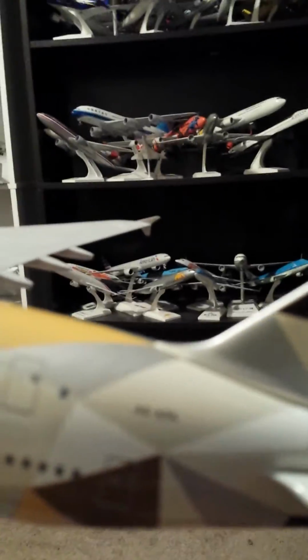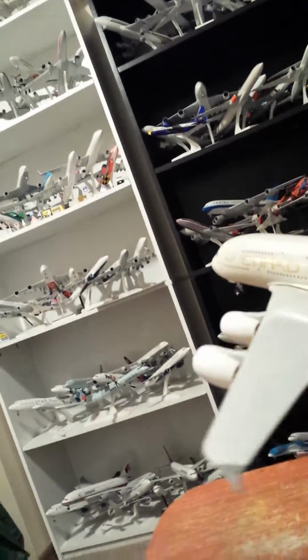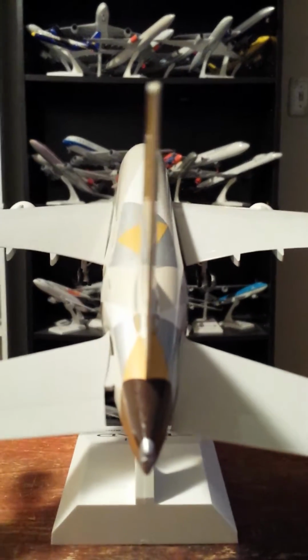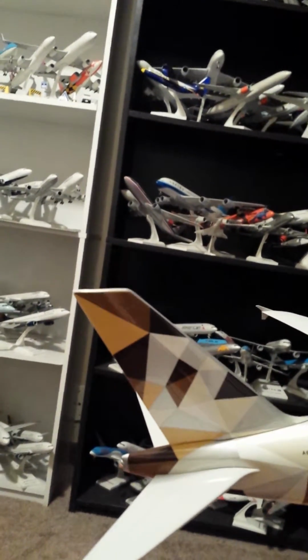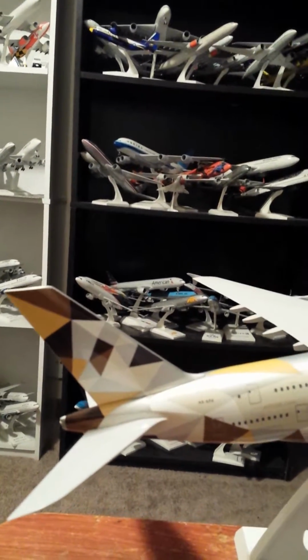Now, coming towards the tail section of the aircraft, I'll give you a little close up of the registration of this aircraft. Turn around. The APU that you can see right there, which is very beautiful. Now, come alongside. Got the tail with the Etihad livery.